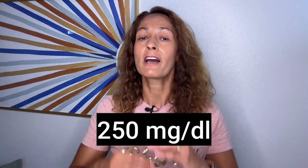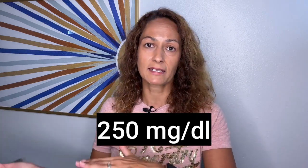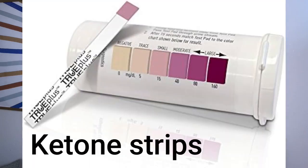If your blood sugar is over 250 milligrams per deciliter, you have to be really careful when it comes to exercise. If it's that high, you want to test for ketones. If you have ketones, or if your blood sugar is higher than 300, it's not recommended that you exercise, as it can lead to DKA, diabetic ketoacidosis. Managing blood sugars is a constant balancing act.